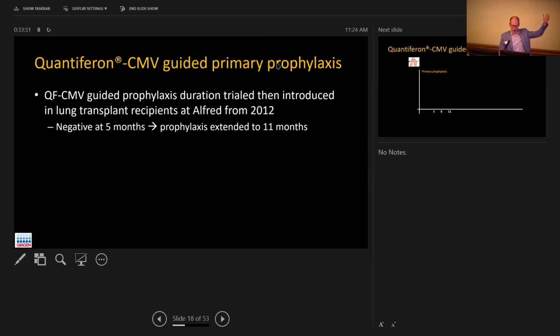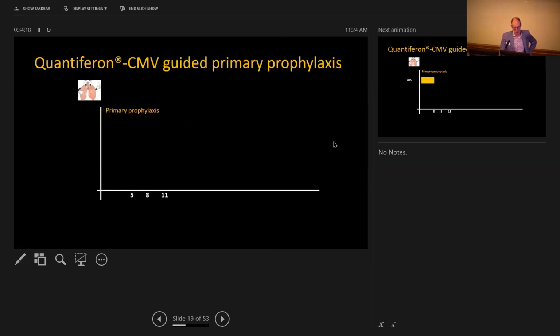It's chronologically out of order with the way I've done this work, but it makes sense clinically to do it this way. So when I got back to the Alfred, basically they had been looking at the quantiferon CMV to guide primary prophylaxis duration in the lung transplant recipients, and they'd done a trial, and they introduced it into routine clinical practice. And essentially what they were doing was testing people at 5 months post-transplant. If their quantiferon CMV was negative, then they would extend the prophylaxis to 11 months.